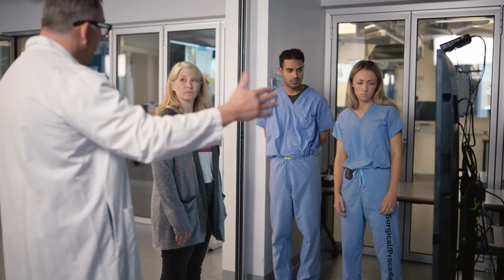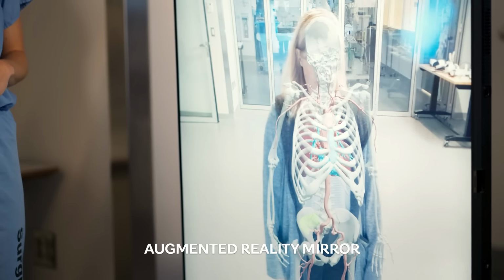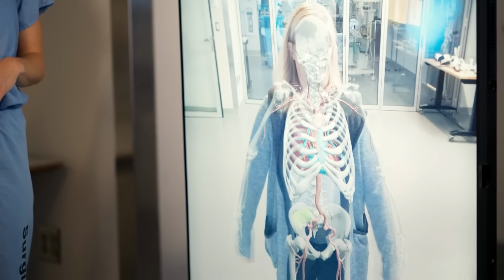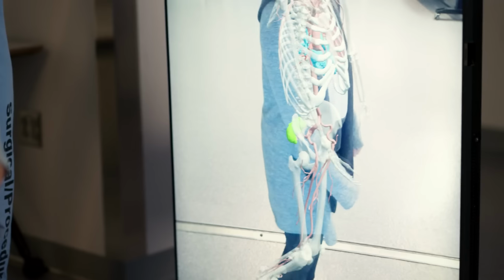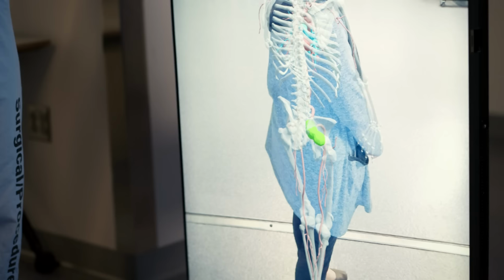When you went and got that CT scan, all that gave us images of your body one slice at a time. So what we've done is we've taken all those slices and we've created a 3D model. So this is an image of you. That's your arms, that's your skeleton. And if you look back over your shoulder, you see where that green thing is where the tumor is. VR and AR is really the future of surgery, and artificial intelligence is going to play a big role.